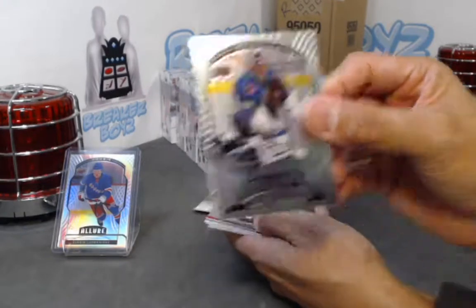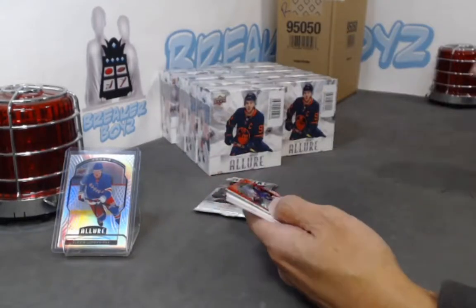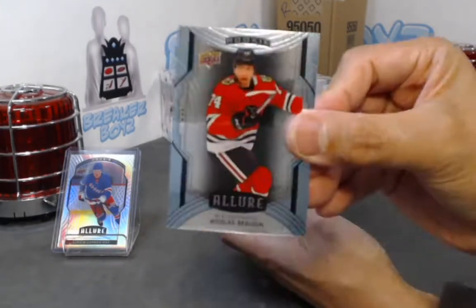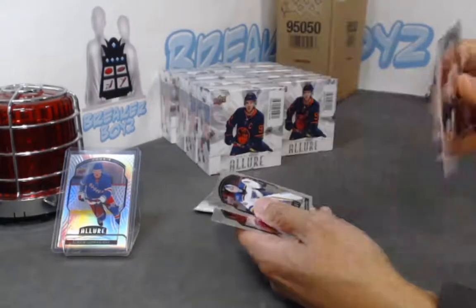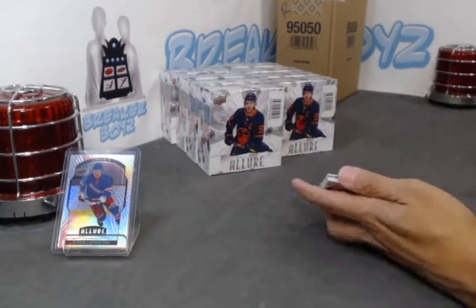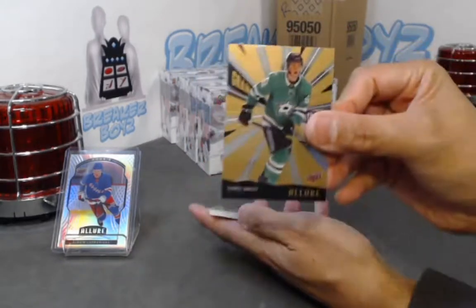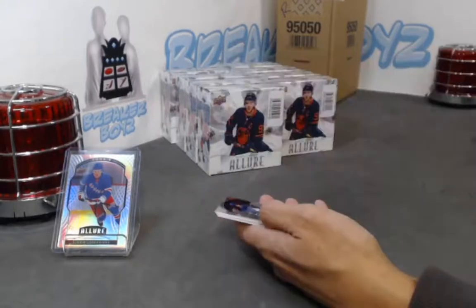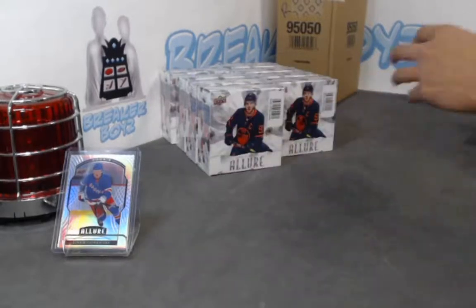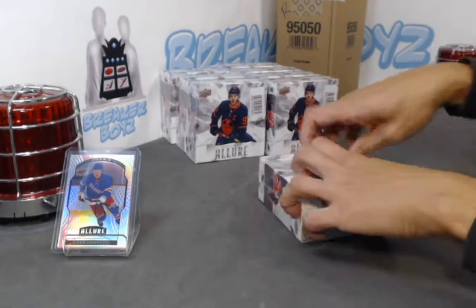Oh, here it is. Francouz. Igor Zamula. Tomáš Hertl. And we got a red rainbow auto. Anders Lee. Nick Boden. Jake Evans. Wow. 20 hits and 2 base. Man, the hit to base ratio is like 2 to 1. It's crazy. We got Yossi, Thomas Harley, Mikey Anderson, Morgan Geeky, and 4 base cards. So phenomenal 2 boxes, man. Still got 8 to go.